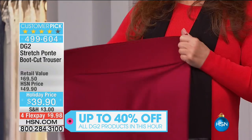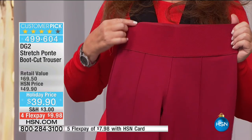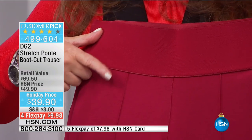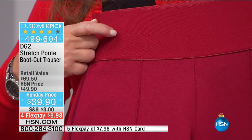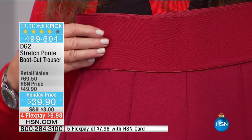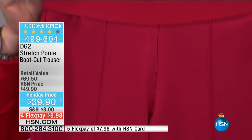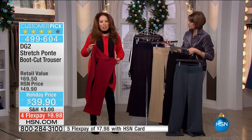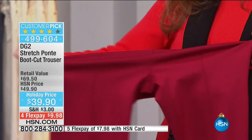So one thing I love about this is the waistband, if we can get up really close, is so rich and gorgeous. And look at how beautifully and perfectly dyed to match it is. But I think you can just see that herringbone effect and velvety soft, and again, matte finish. And it's so comfortable. Up to 16 inches of stretch in the waistband. Well over 20 inches of stretch through the hip.